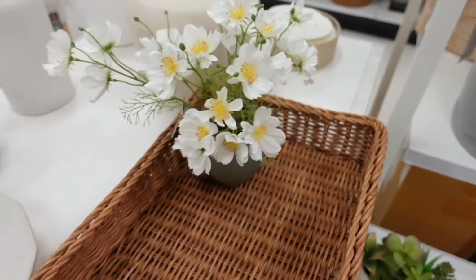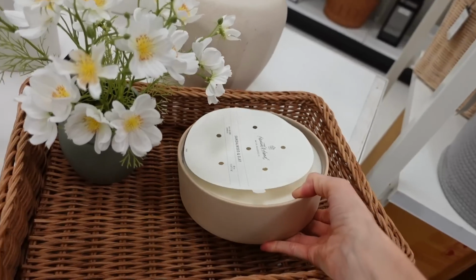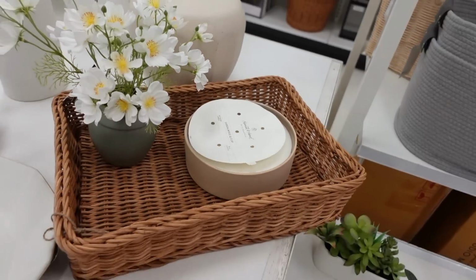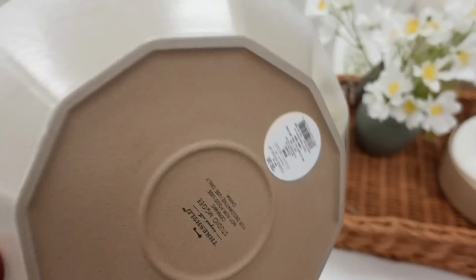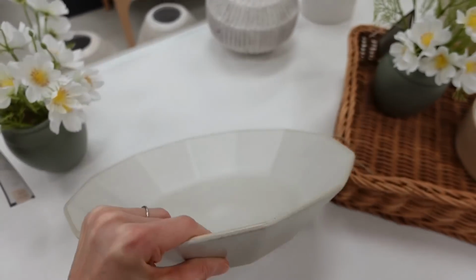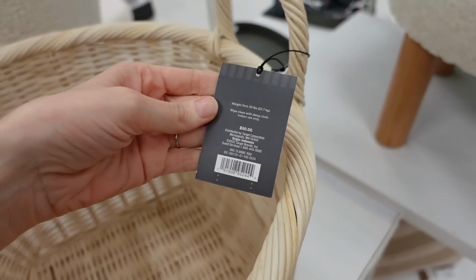I love the blue, but pairing it in a basket just makes it pop a little bit. I really like this actually. And then you can add a candle and a couple other accessories and it'd be really pretty. Like in my winter decorate video, you can use some bowls and things to add pine cones to and stuff. This plate is so much better looking in person.